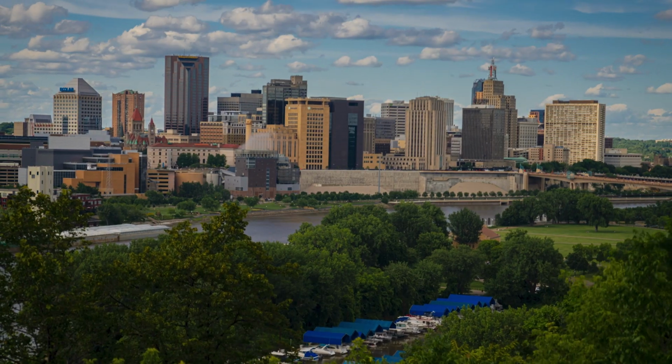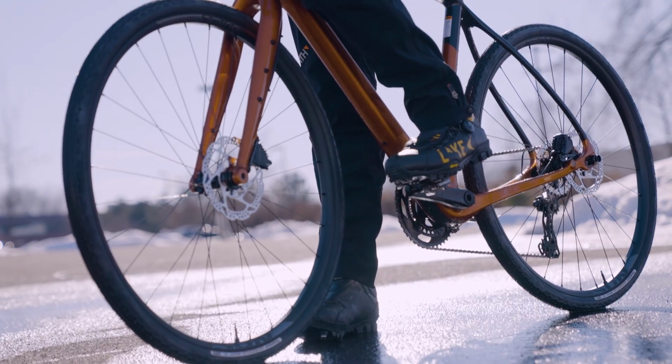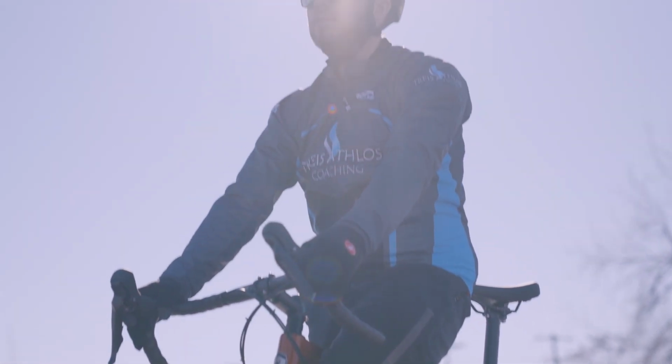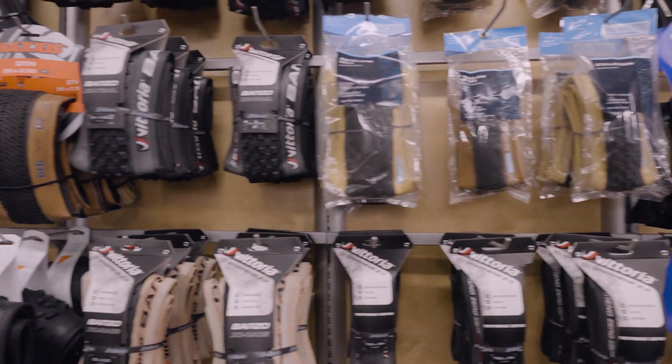Spring's right around the corner. We're super excited to get out on our gravel bikes. A lot of people come in here asking me, Ryan, questions about gravel tires. There's a lot of options out there these days. What are some things that people should take into consideration while looking at this confusing and maybe a little bit intimidating wall of all the different gravel tire options?